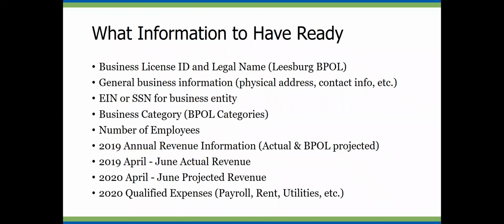Now, there are several pieces of information that you're going to want to have on hand before you begin the application process. This is not a log-on process, so you will go in and enter the information and submit it. You will not be able to put in partial information and then go back and access it later. So get all of this information together first and then go access the website.